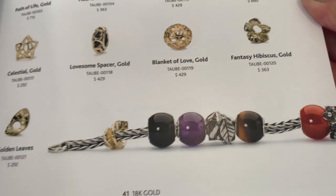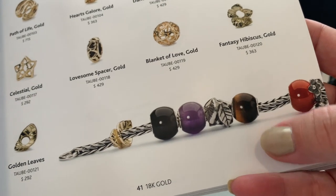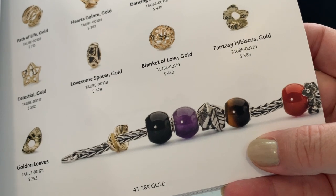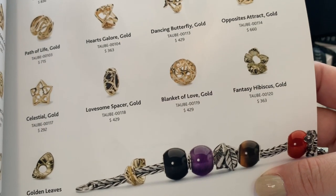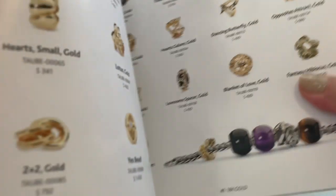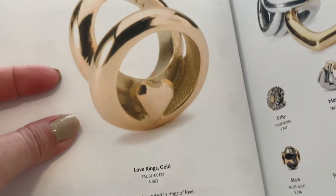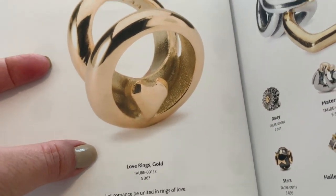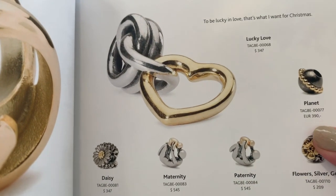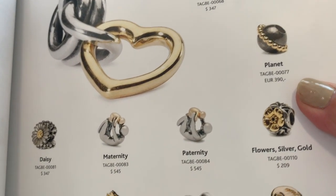Ah, look at this. And even like this, I mean, you don't have to have a whole gold bracelet. Maybe just an accent. I love that. I love two tones. So one day I would love to do something like that. So pretty. And I know this is the new one for spring 2020. Love rings. They have it in gold and silver. And here are the two tones. I love two tones.